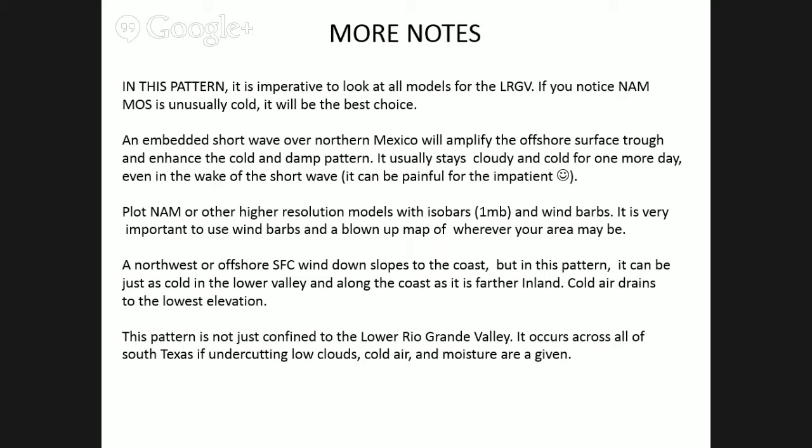And if there's an upper trough coming out of Mexico, you think, okay, the upper trough goes through South Texas, the clouds are going to break. It doesn't happen. It stays cloudy and crappy for at least another day, which can give you an extra day of busting weather. So one of the pointers here is just to plot up. The high-res models seem to do better in this kind of a situation. In this case, it was the NAM, but probably the 4 kilometer would do a good job. And get the wind barbs on there too. That really helps you out.